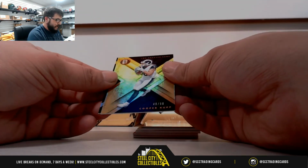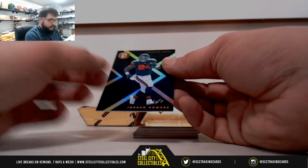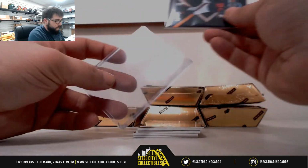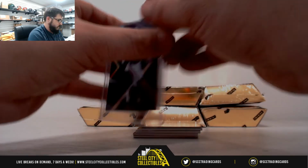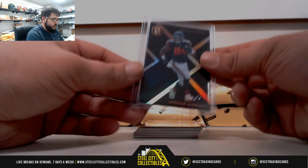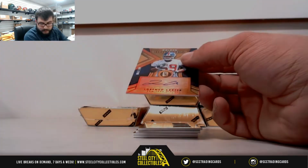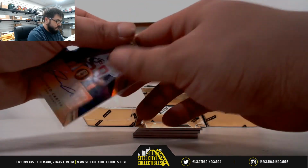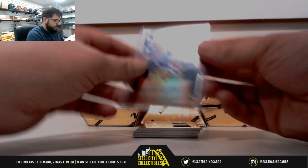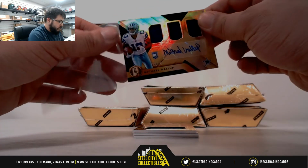First, we have 49 of 99 Cooper Kupp. And we have a 101, Jordan Howard. Next, we have 61 of 149, Lorenzo Carter. Next, we have 2 of 75, Michael Gallup with the jersey auto.